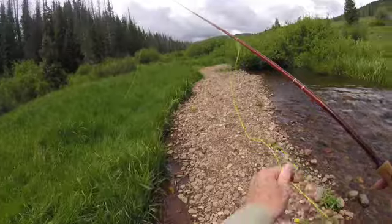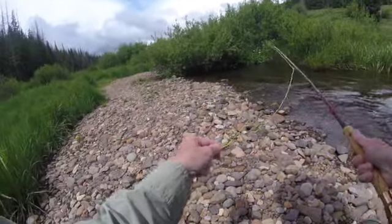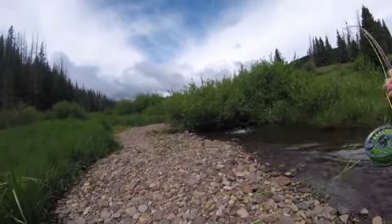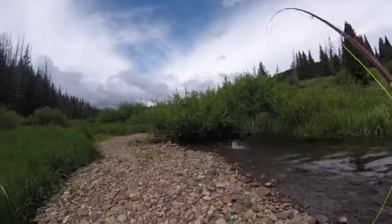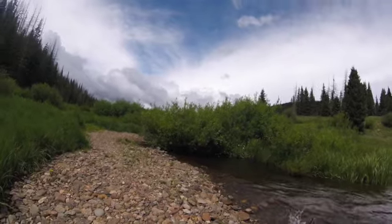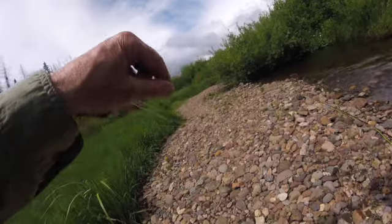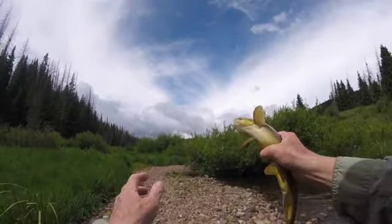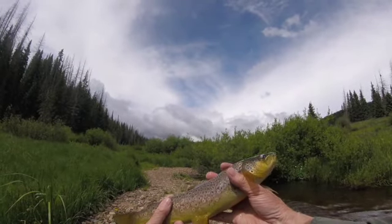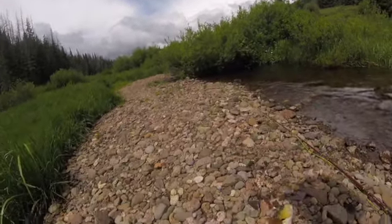And stealth matters. There we go. Nice. That's a nice trout. You wouldn't believe a trout that big can live in a stream this small. And that is a nice brown. Probably a foot, 13 inches long. Nice fish. I will release him.